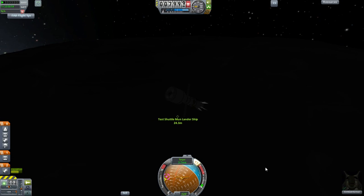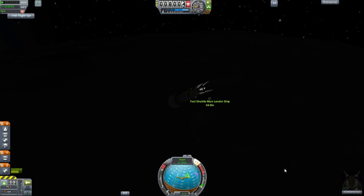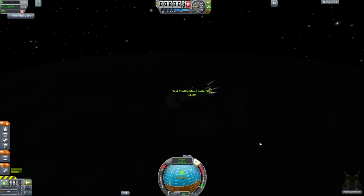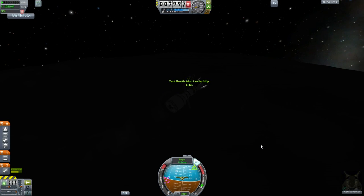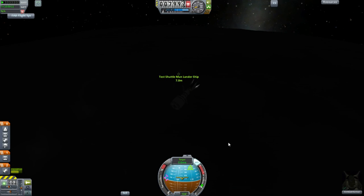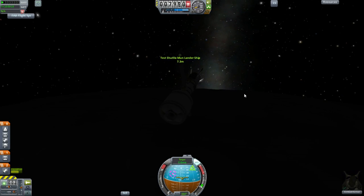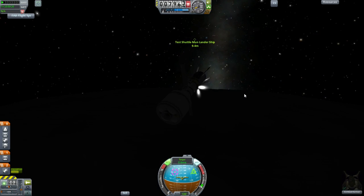So if we rendezvous, we're going to have to rotate it, and it doesn't really have any active grabs. And now we are starting to fall back towards the surface. The altitude is almost starting to fall. There, now we're falling back towards the surface. Okay, so the pressure is really on. 10, 6 meters out. And 7. Oh, wait, we're now sliding backwards again.